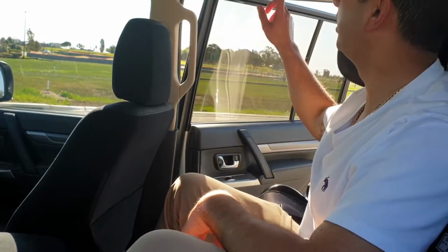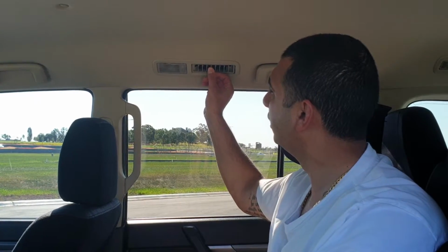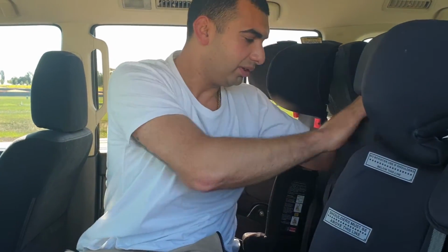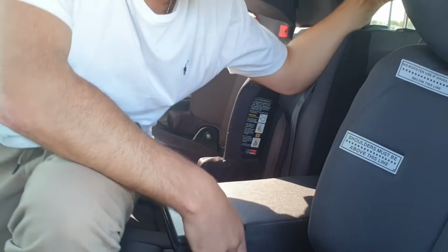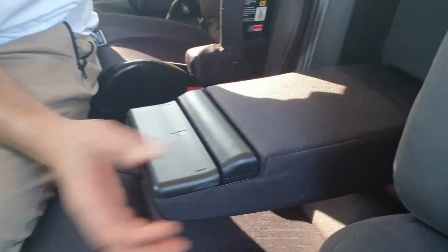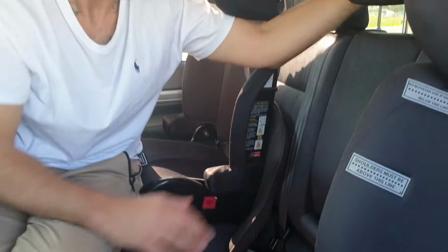Now the vents are up here, as you can see, just here. And then of course you've got a light as well, if people in the back want to flick on. And then, as you can tell, we might actually get to the back, it'll be easier, but we'll go there soon. You do also have your cup holders in here as well, just like that. Pops out, two of them. Pop it back in, and there you go.